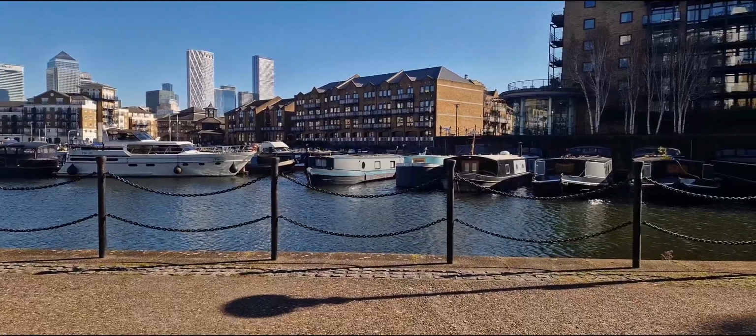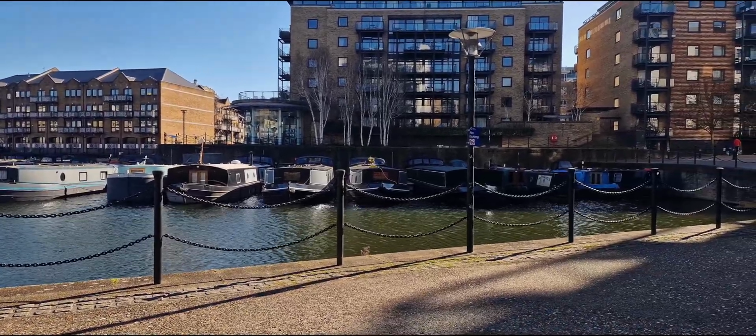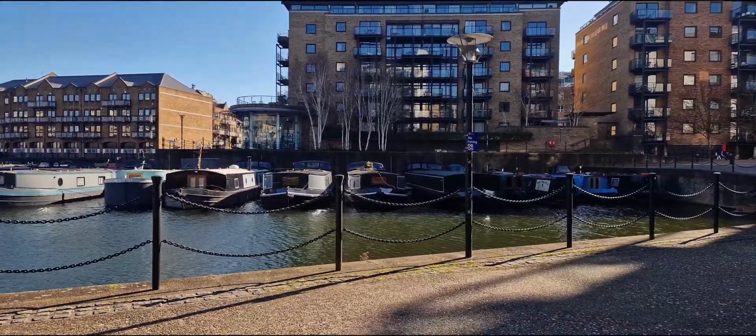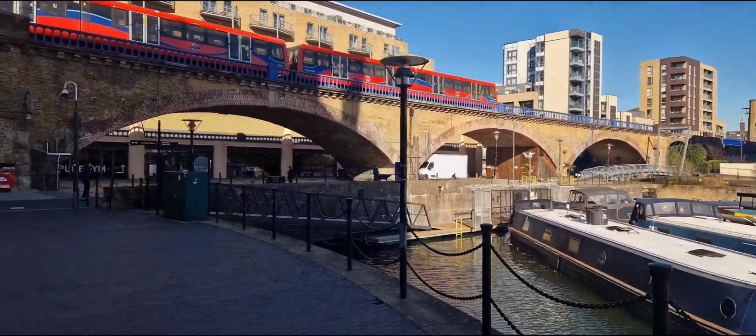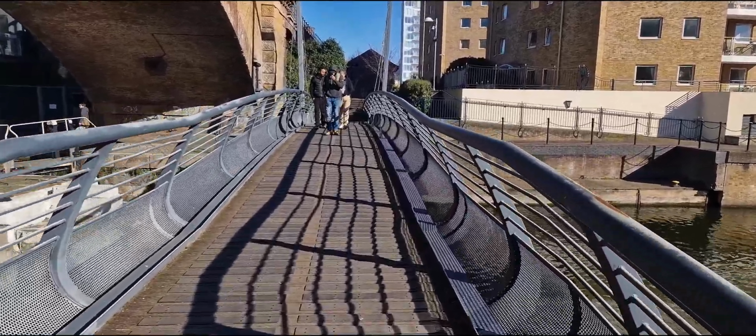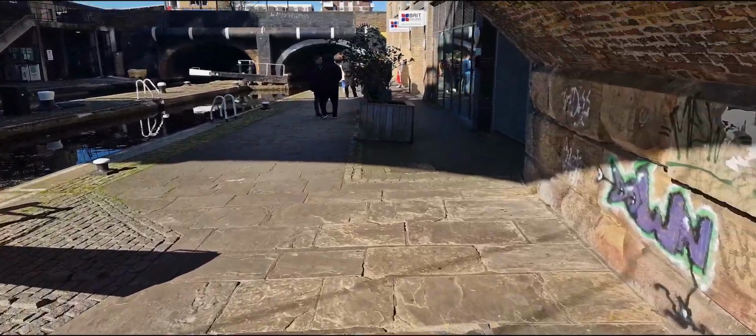So Limehouse Basin, everybody. And as you can see, this is probably the most popular mooring spot for narrowboats. Guess who's buying a new pair of sunglasses today? Walking towards Victoria Park, the other end of the vlog that I did a few weeks ago when I was here.